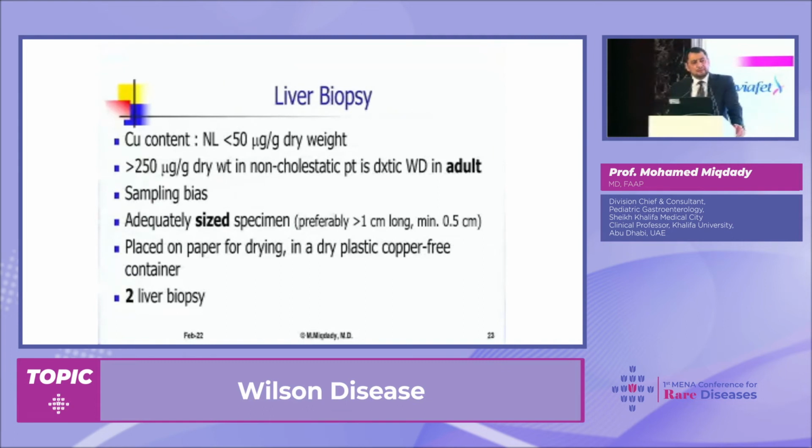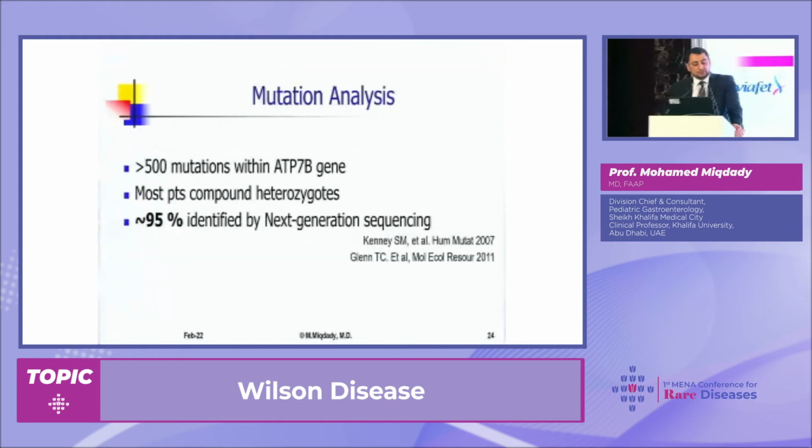Liver biopsy, many of these patients, they will require liver biopsy for diagnosis and also to assess the severity of the disease. And if it has too much copper, more than 250, this is suggestive of Wilson's disease. However, it's not specific, as many liver disorders can present with copper overload.